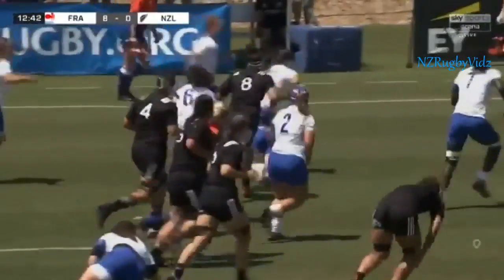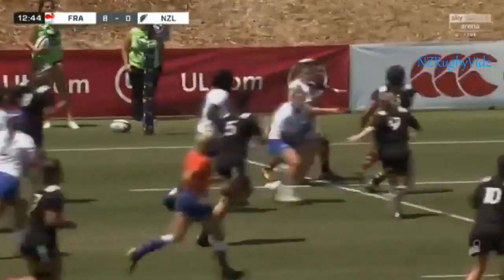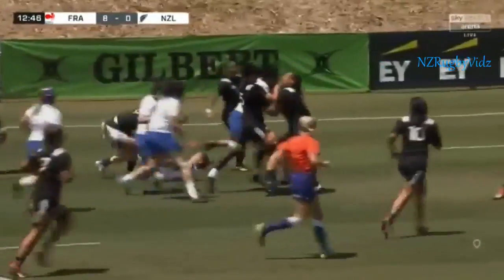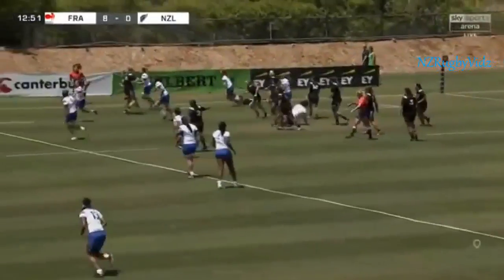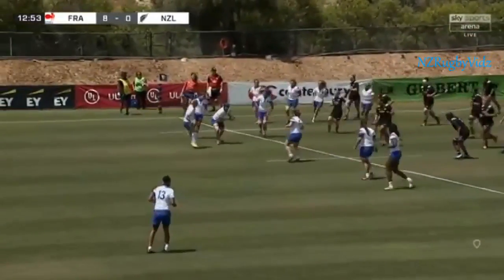Got it loose there by France. It's offloaded. Menegier's coming on the outside. Another offload to Diallo. Ripped. Hang on. Oh, did you see that strip? Yeah, what a strip. That was Natua with the hand in. Not a great kick there, though.